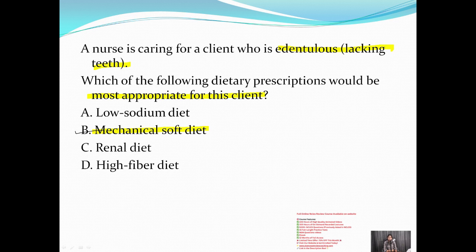A. Low sodium diet. More about managing conditions like hypertension, not chewing ability. C. Renal diet. Designed for kidney patients, not related to chewing. D. High fiber diet. May include hard-to-chew items like raw veggies and whole grains, not ideal for someone without teeth. So, for any client with chewing challenges, especially edentulous ones, mechanical soft or pureed diets are the way to go.